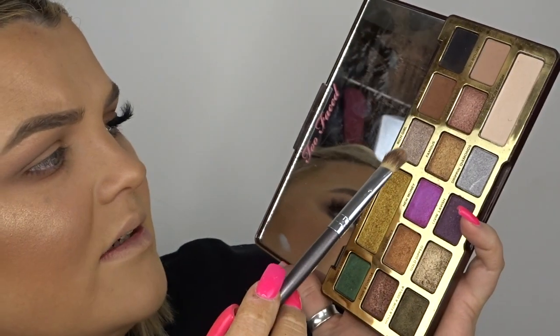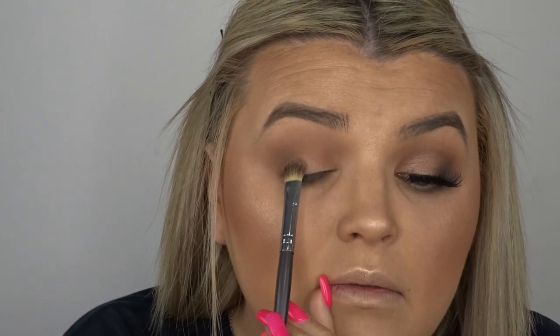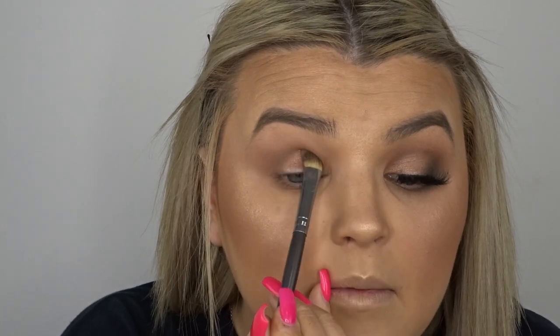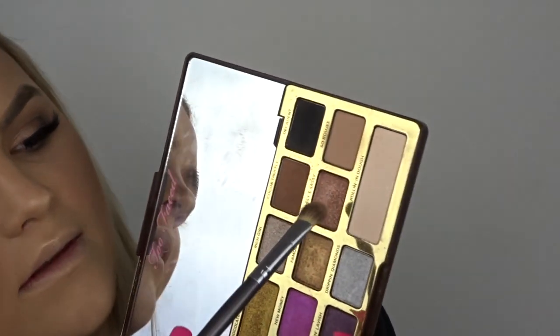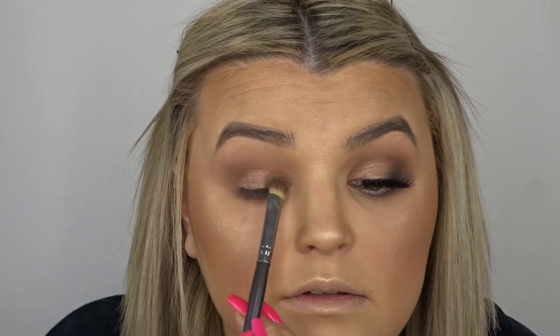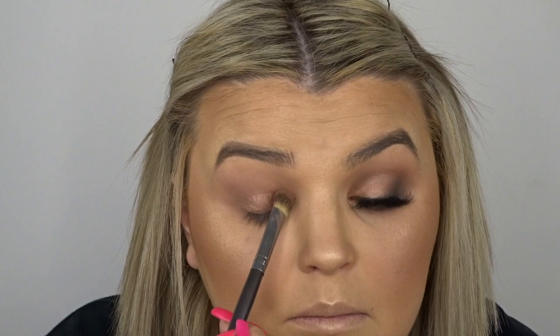What did I go on with? Okay, I went in actually, yeah, I went in with Love and Coco first, and I focused it sort of right in the middle of my eyelid, and then I went in with Classy and Sassy, taking on the innermost, so it's just a bit more of a champagne-y bronzy tone.